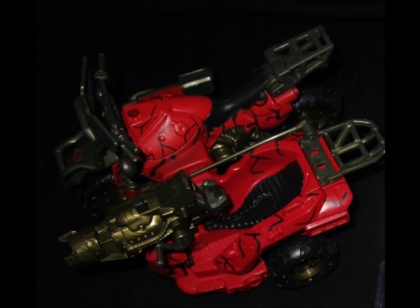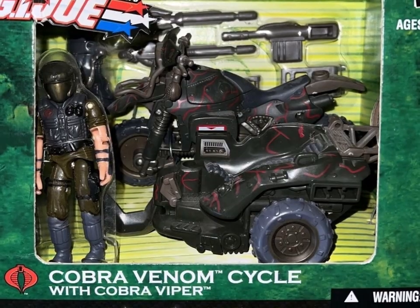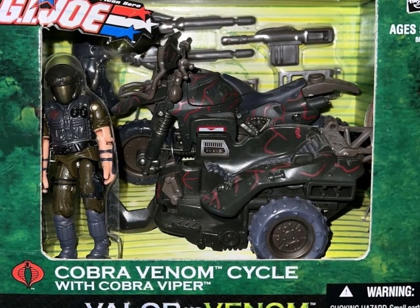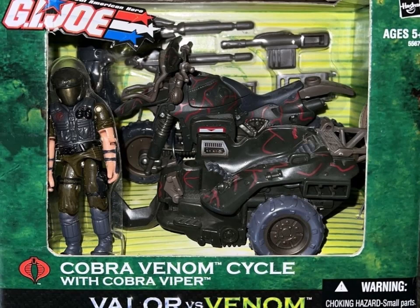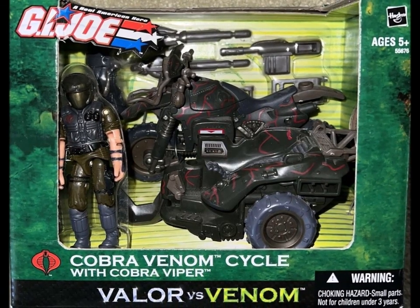Oh, I should mention there's actually two versions of this toy. Well, three if you count the red one, but two that are nearly identical. The Spy Troops version, which has the sound attack gimmick, and the Valor vs. Venom one, which has all that bullcrap taken out. So I have to thank Hasbro for once for being cheap, as I don't like the sound stuff.